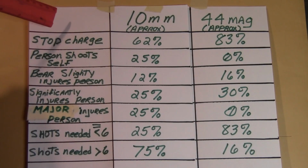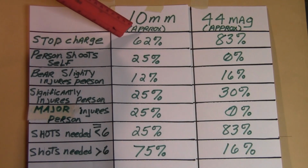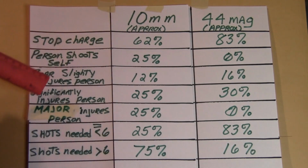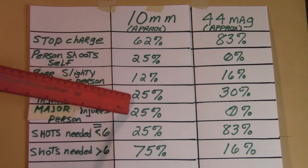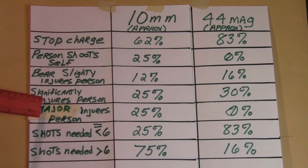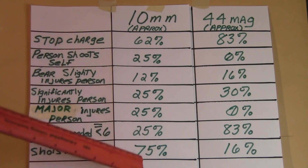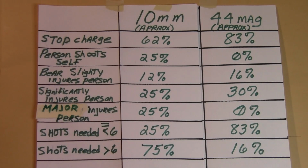Takeaways from this: 44 mag will stop a bear charge about 20% more than a 10 millimeter. If you use a 10 millimeter, you have about a 50% chance of getting significant or major injuries from the bear attack, let alone if you accidentally shoot yourself, which happens about 25% of the time. I'm sure that there'll be some people out there not liking this list. They'll question it. That's fine. It's my list. If they want to come up with their own list, if they're honest with themselves, they'll probably come up with somewhat similar results.